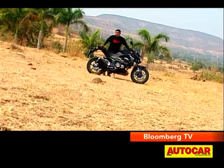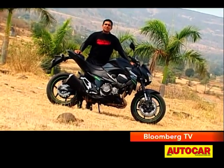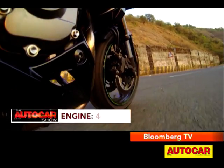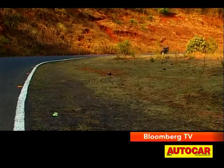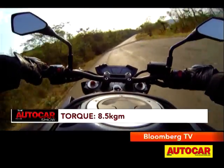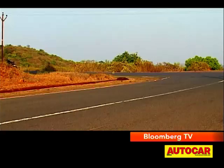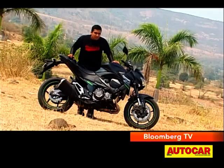Now the Z800 also has an inline 4-cylinder motor, which means it is creamy smooth and has a beautifully purring exhaust note. While the bike looks intimidating and the 111 bhp sounds intimidating, this motor is really quite friendly. From 2000 RPM to its 12,000 RPM redline, this motorcycle pulls clean and strong. And the slick 6-speed gearbox just multiplies the punch of this motor.